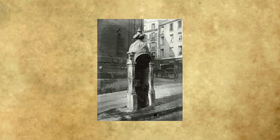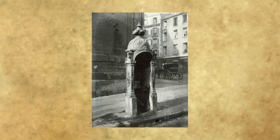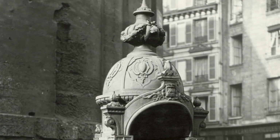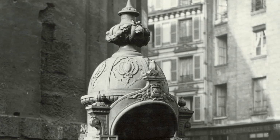Known as a pissoir, this ornate public urinal was a common fixture on the streets of Paris in the 1870s. They were an early attempt at public sanitation and were often covered with advertisements and official notices.